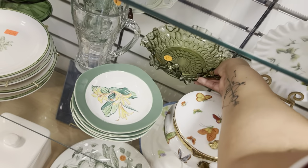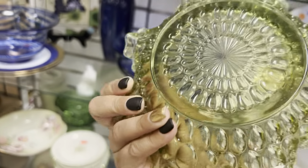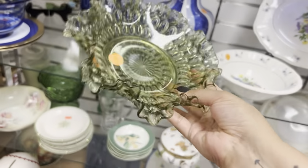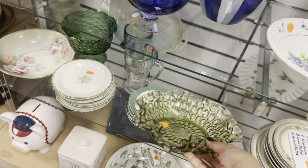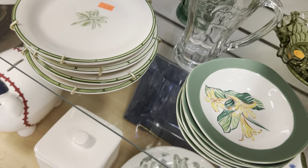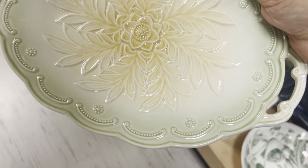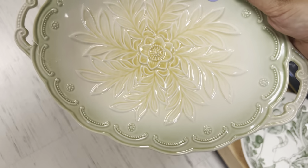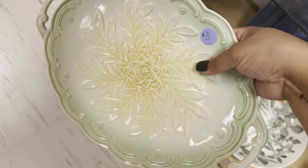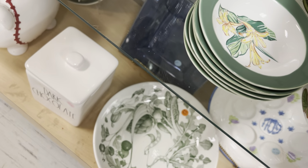Look at this ruffled glass vase here. $6 is not a bad price. Let's put it down and let's definitely think about that. Is that Roosevelt? What is this? How nice. Oh, it's unnamed. It's just really nice. $3. Think about that too. Put it back slowly.